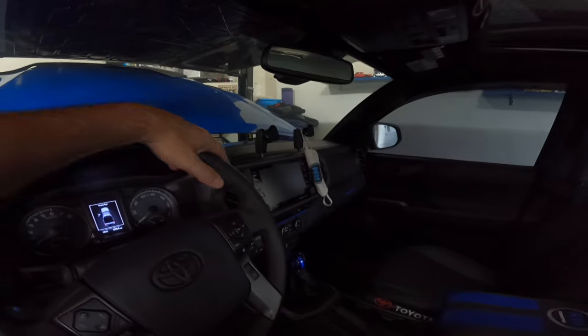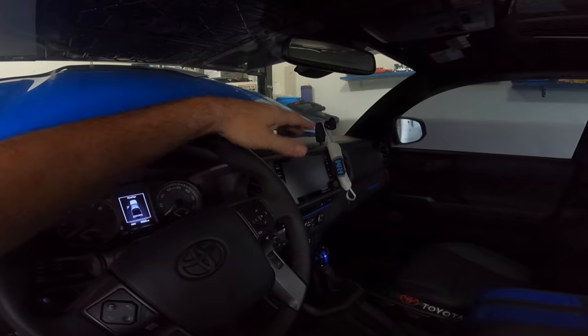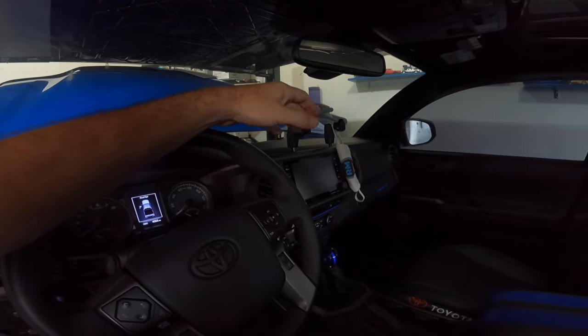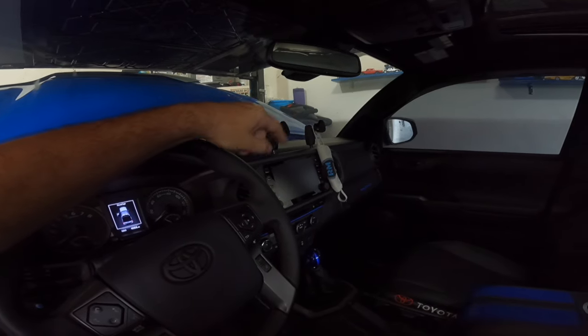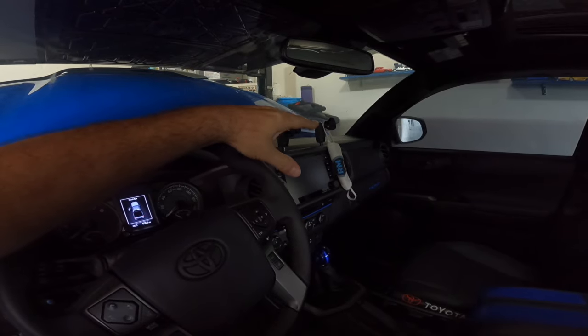The other thing is the radio. If you've got your new Tacoma and you're driving home and you think, man, the screen looks kind of funky, what is that? Maybe there's some bubbles in it, something weird looking, a crease. Probably because they didn't take the clear protective film off of the front of your radio.